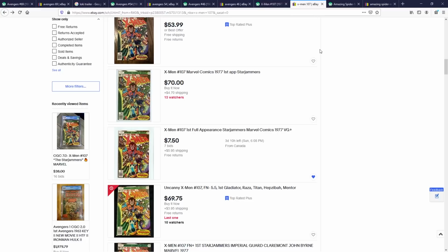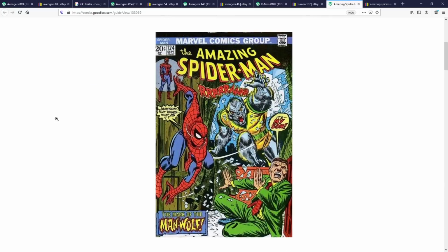All right, let's move on now to my last pick that I've been thinking about a lot for sleeper books. And this is going to be Amazing Spider-Man number 124. And what is the significance of this? Well, this is the first appearance of a character known as Man-Wolf, who is the son of John Jonah Jameson. And why do I like this book?